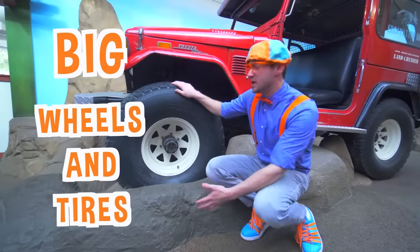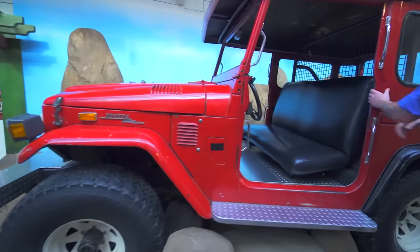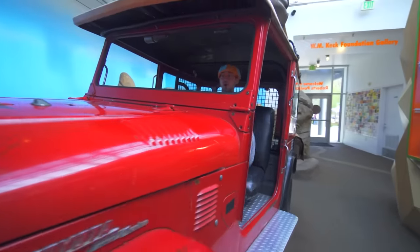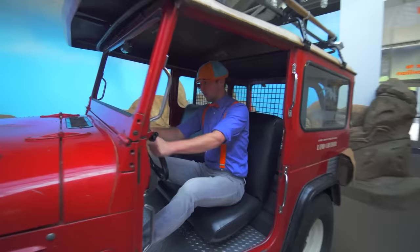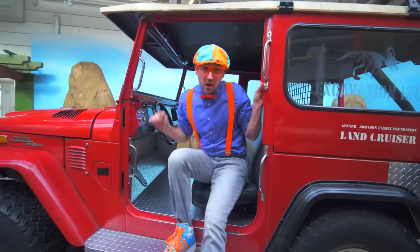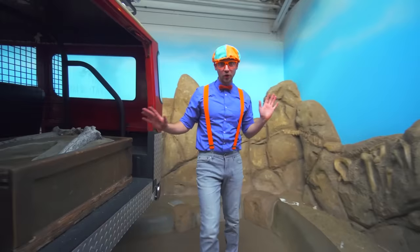Wheels and tires, so it doesn't get stuck when you go dig up some fossils. Well, come back here. Oh, wait, not yet. I need to drive it. Whoa! Beep, beep, beep, beep, beep. Okay, we arrived at the place where all the fossils are. I already got one earlier in the day.